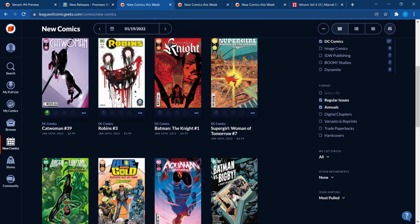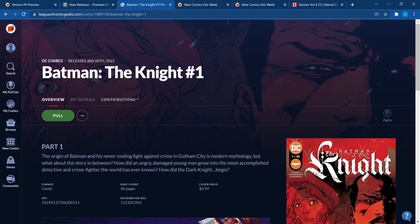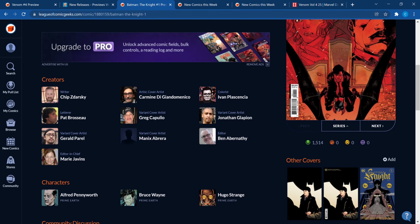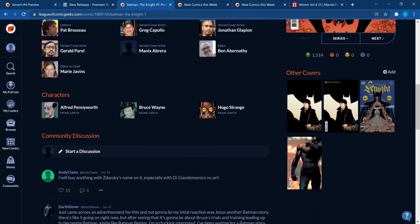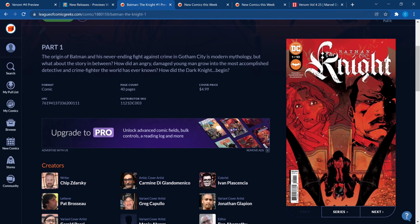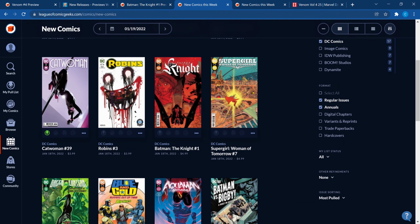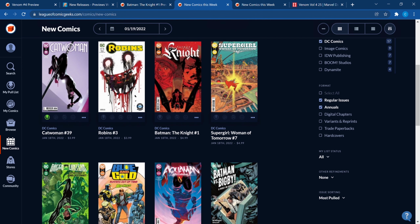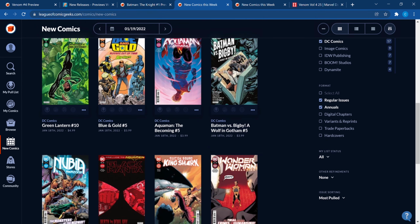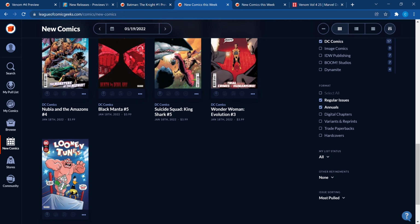Batman The Knights, number 1. We got a Batman origin book coming out, okay? And I'm going to click on it because that is written by our man Chip Zdarsky, who is an excellent writer, okay? There's a couple of, as you can see, a couple of variant covers. Eh. I think cover A is the best cover. And Chip Zdarsky, when he writes a book, usually pretty good. All right, what else we just got a bunch of other stuff, guys. All right, just keep the party going. And those are the rest of your DC books.